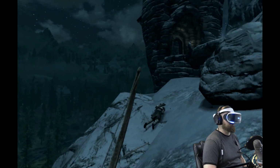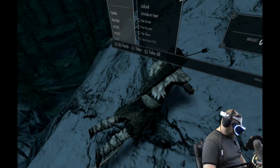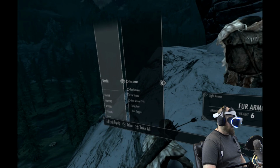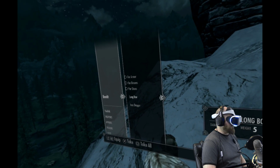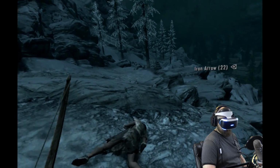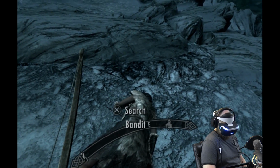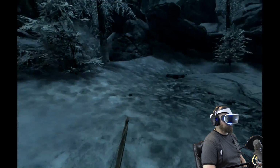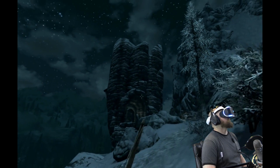Got him. Alright, so we're going to grab his bow before he goes over the mountain. Ass over tea kettle. Definitely want your 19 arrows, buddy. Now you can ceremoniously drop to the ground below. And we want her golds. And boo, she has no arrows.